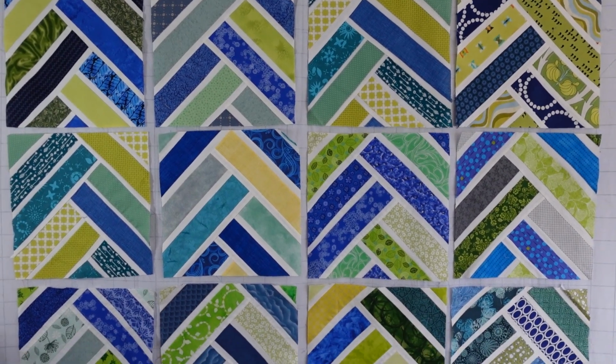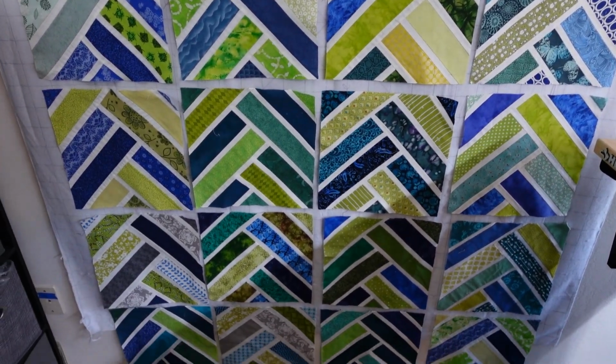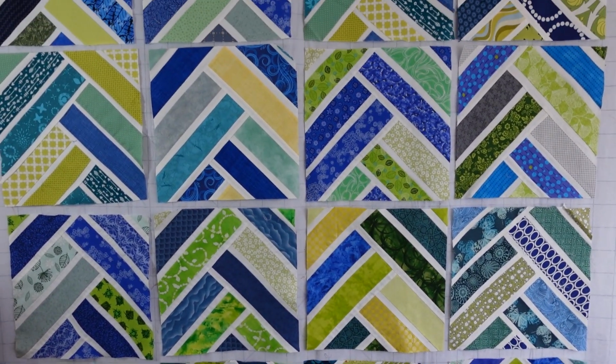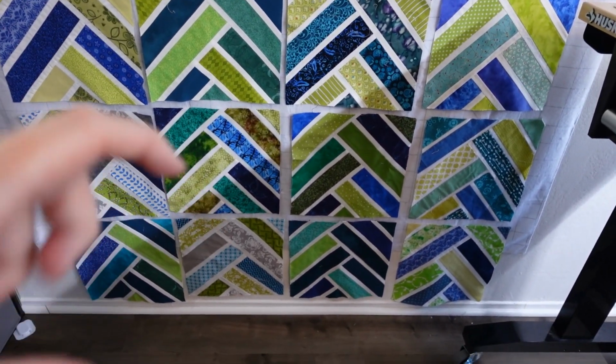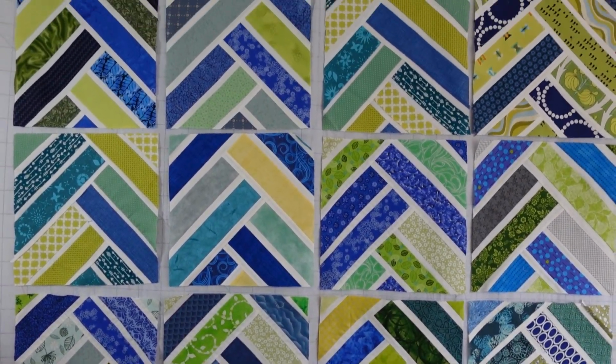So I laid everything out 4x6, and I think, 1, I like the layout, but 2, I think 4x6 looks very long. So what I'm going to do is take off the bottom row down here and then just make that into a little 4-patch quilt, and then the rest of it will become a quilt that I think I will keep in my car.